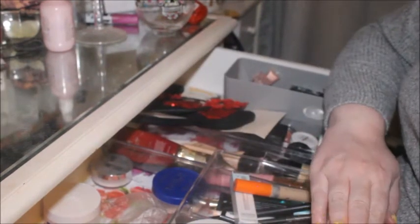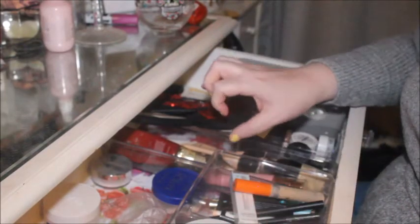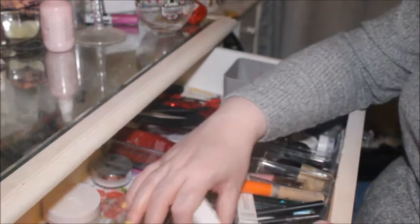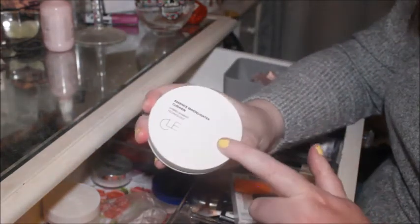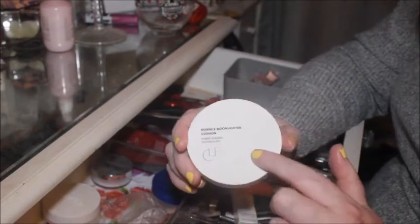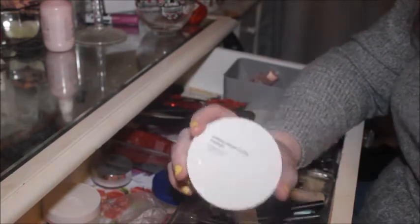So this is everything that we're keeping for this week's Shop My Stash. I'm looking forward to trying the products. I will be using this a lot. I'm going to turn the camera on and tell you what the issue is with it, because it is such a stunning highlighter.